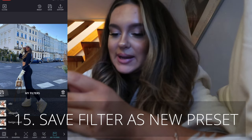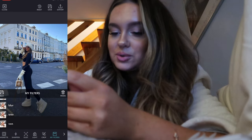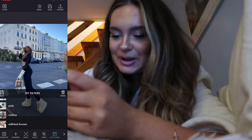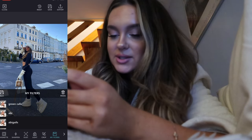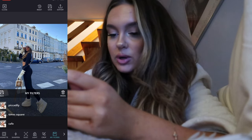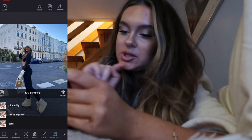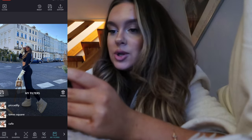So as you can see, these are all my filters which I currently have. I literally named them the weirdest things based on what the picture's called. So you can see I've got Von, which was a Von Dutch picture, Green Sparkle, Fur, Telfar. I just call it things based on what I see, and I've got loads of these. So they were obviously for the specific photos at the time, and then what I do each time is just adapt it based on the new image.